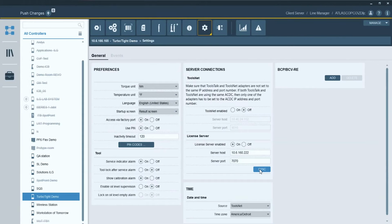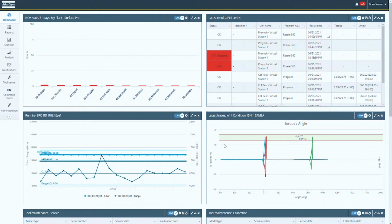Additionally, these systems generate data every time they complete a process and are able to communicate that data to higher-level systems within a plant. This means that these systems are not only giving you the baseline of quality control, but have all of the capability to integrate into more advanced manufacturing systems as you continue down the road to Industry 4.0.